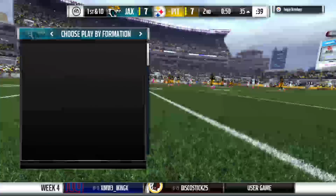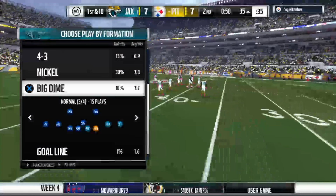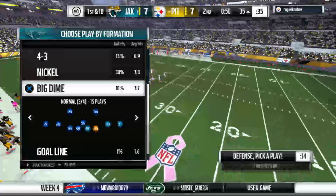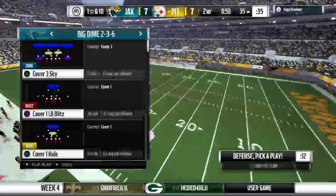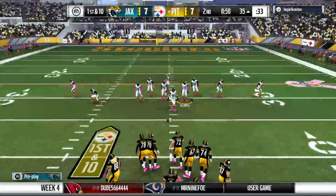They hit that crossing route really well. Excellent timing, puts it right on him, and he keeps running. Yeah, turned it upfield for good yardage. So the offense has it 1st and 10.